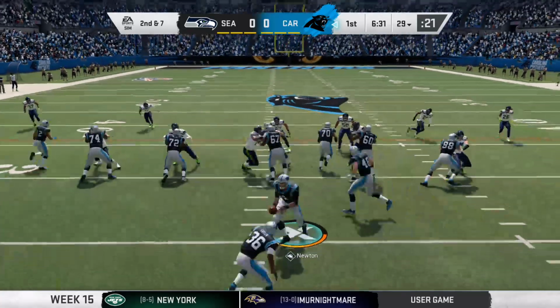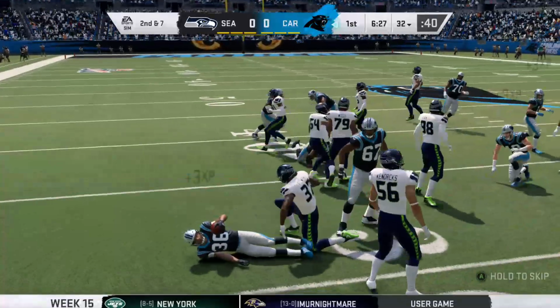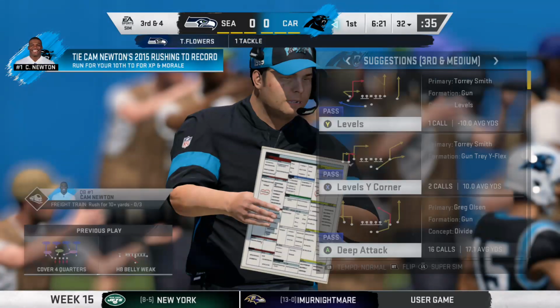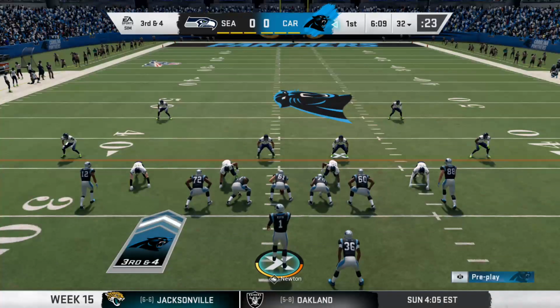Possibilities here on second down. On second down, Eckler, and he'll slip his way up across the 30 to the 32. Tackle coming from the safety, Trey Flowers. And they'll look to avoid an early three and out here on 3rd and 4.